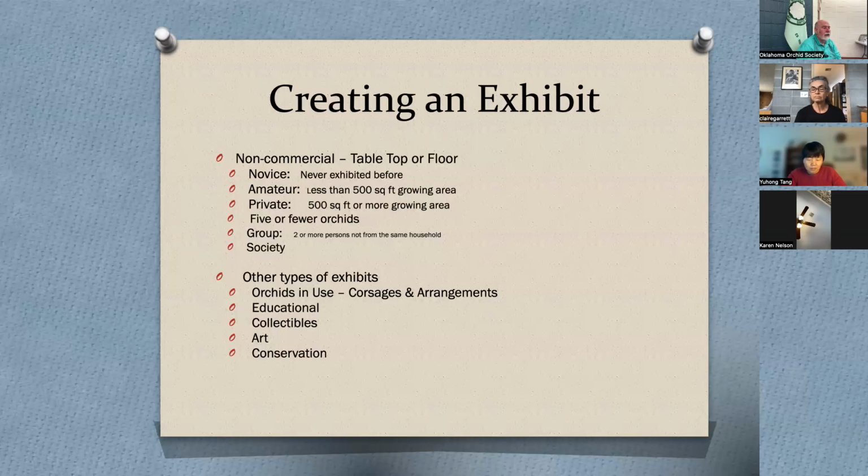Then if you do an exhibit, you have the one exhibit. My understanding is that you can only enter one exhibit category. Like you could enter as a novice if it was your very first time, or you could enter as the 5 or fewer, but you couldn't enter both. But let's say you put in an exhibit with 1 orchid, that's what you wanted to do, and it was lovely.